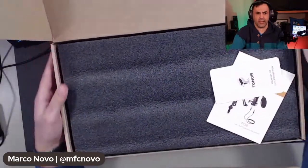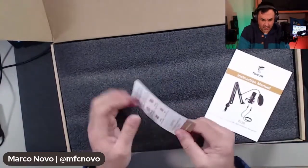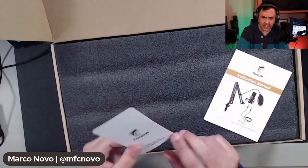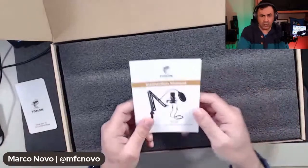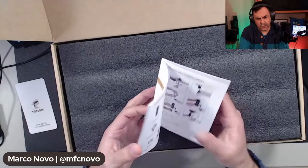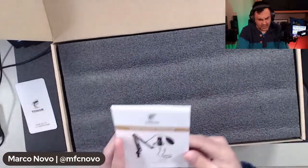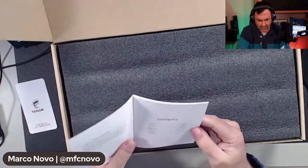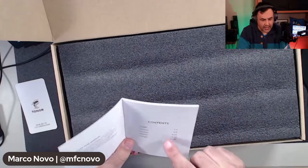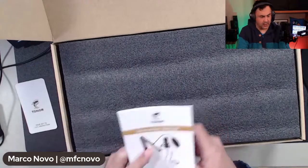So what do you get here? You will get this warranty ticket and the instruction manual, pretty nice. Let me see which languages do we have here. English, Deutsch, Français, Italiano y Español. Nice.